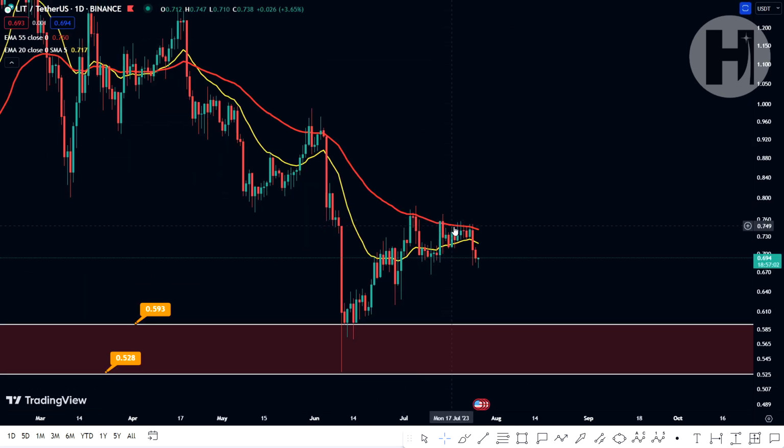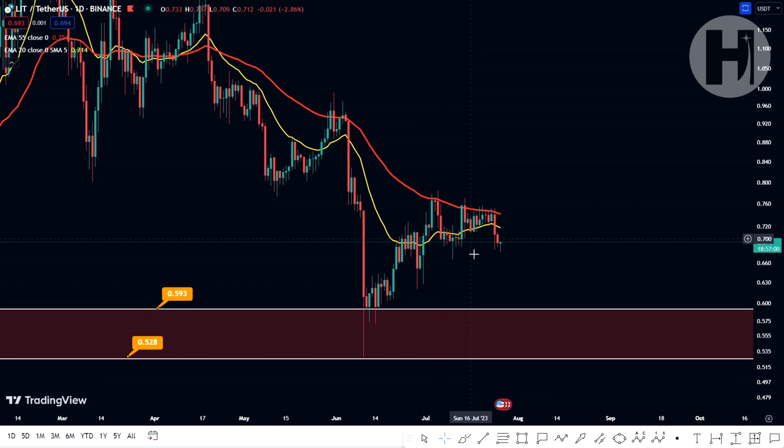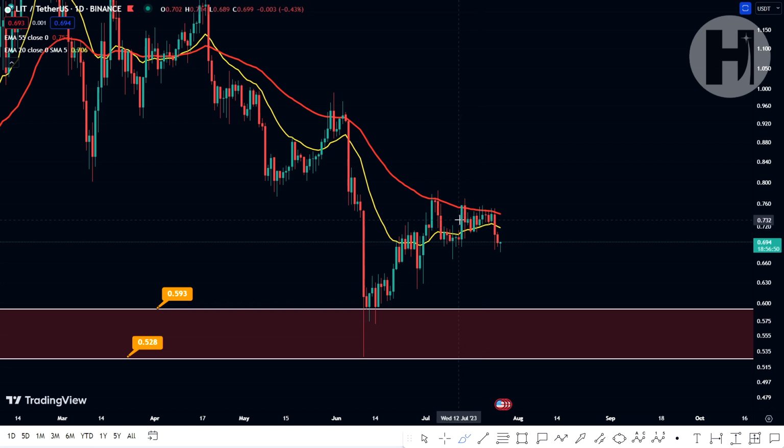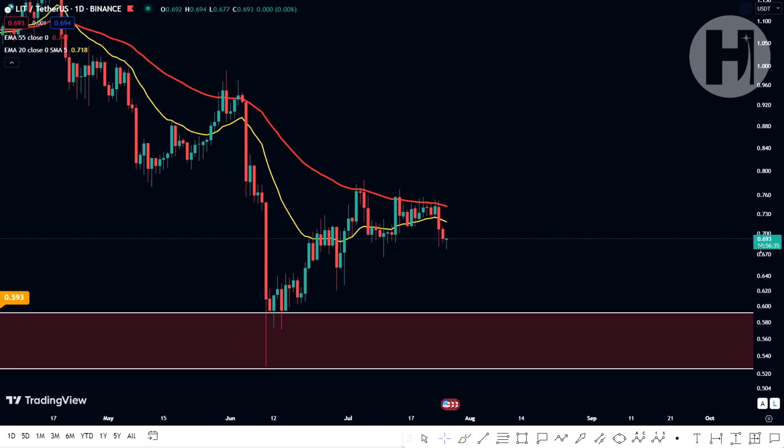Now we are running into the 55 EMA on the daily chart as resistance. We're seeing multiple bounces here, and this is showing the fact that this 55 EMA is an extremely powerful resistance level. And we got, as you can see, very tight in between the 20 EMA and the 55. It looked like we were about to break out, but then we just dipped down. And right now we're looking for some immediate support levels to hold us up.